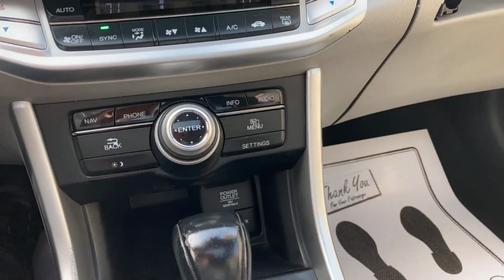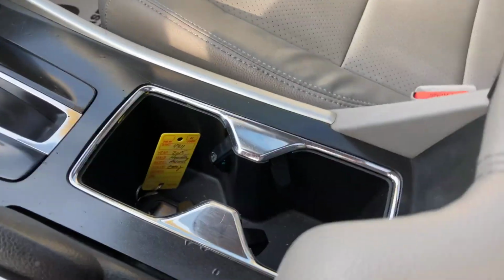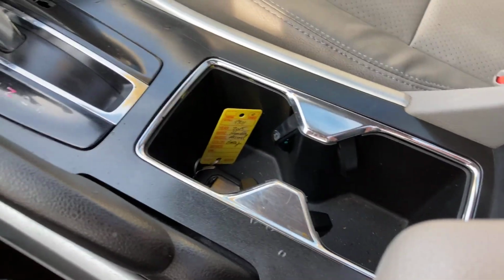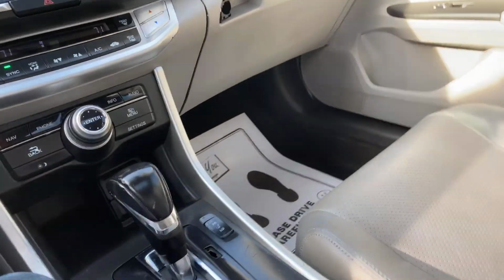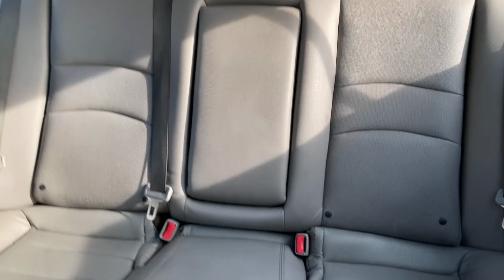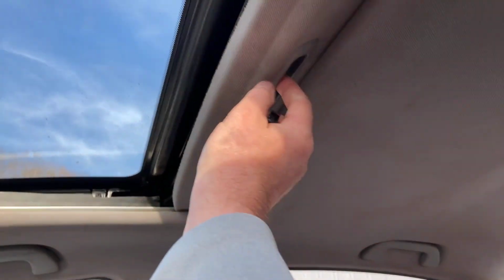But that is the front of it. Let's go ahead and, well, before we go in back, I want to show you, you do have a couple cup holders right here. So let's take a peek in back. Okay, there is your seating. You can see there is plenty of leg room that is back here. And pan up here and you'll see the sunroof, and it does have a manual shade you can pull. So very nice.